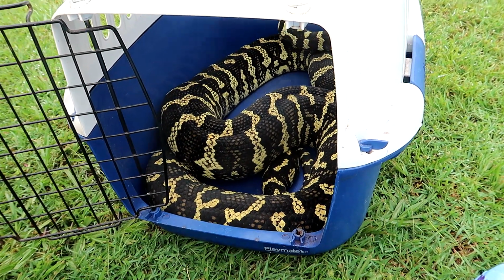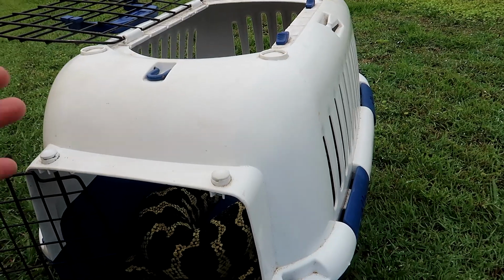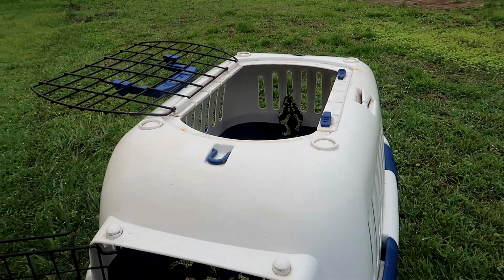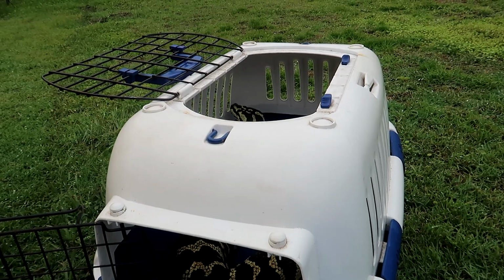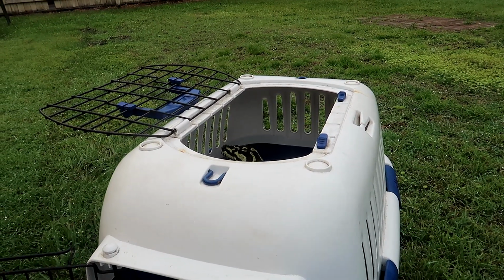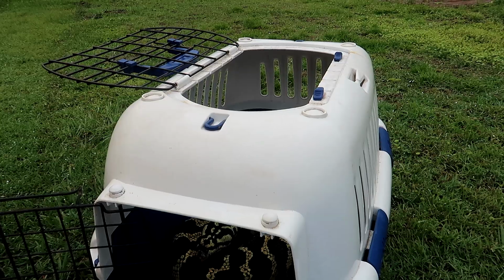You know, it's amazing how, this is not a tiny cat or puppy carrier, but mainly I've used it for my cats over the years, to transport them to and from vets. This is also another brilliant way to transport your snakes, but your snake would have to be comfortable, and I would place a towel over the top.